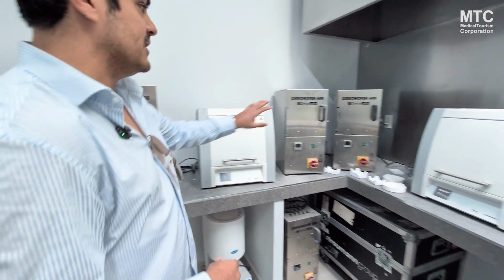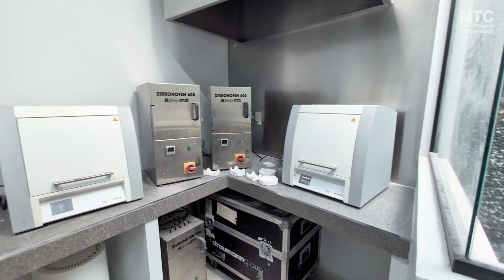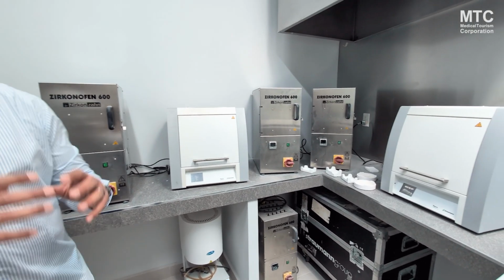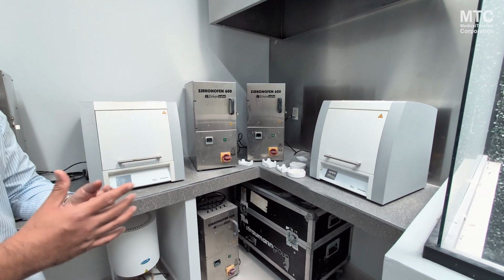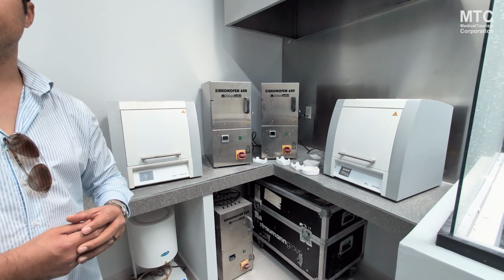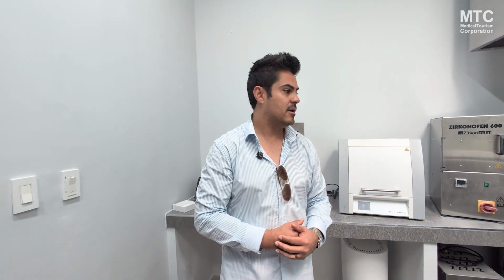For example, these ovens are for zirconium. All of these are for zirconium. We do the sintering process here at the end of the crowns or at the end of the plates. So the zirconium, when you mill it, is not as strong as when it's absolutely finished. To be as strong and to be as translucent or aesthetic, you need to oven it. So it's a long process. It can be in here for up to 8 hours, depending on the size of the piece and the kind of oven that you have.